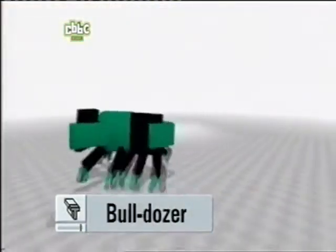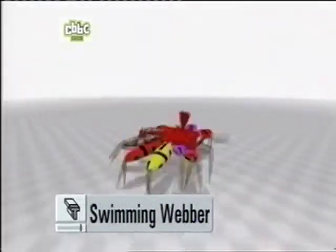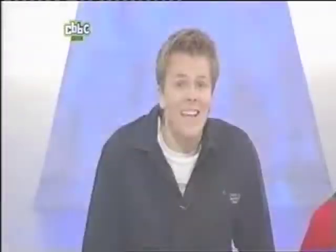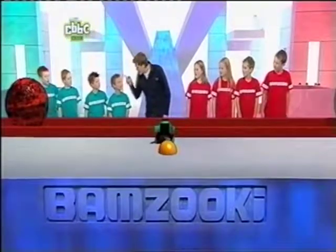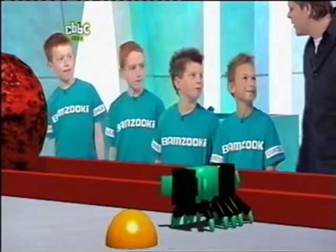Well, the Canary Wolves have chosen Bulldozer. They'll be hoping nothing will stand in his path. Meanwhile, the terrific Tasmanian Devils have gone for Swimming Webber. Will he create a splash? Let's find out, Rich, shall we? Now, Bulldozer is the first Zook to be scoring. Ethan, take a look at Swimming Webber. Is he going to be strong enough to push that boulder and stop you from scoring? Never. So you think you're going to win this one? Yep. Well, let's find out.